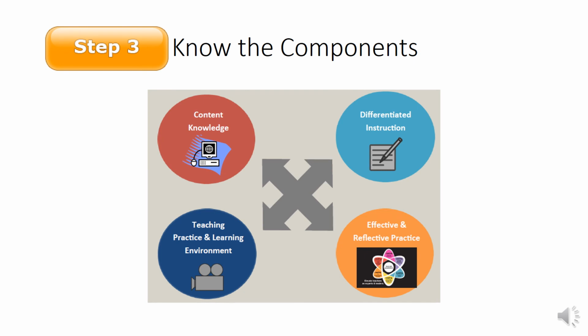Step 3. Know the components. You must complete 4 components to become board certified. While these components are numbered, they can be completed in any order and any combination. Component 1 assesses content knowledge. It is a computer-based assessment that you will complete at a testing center. The assessment includes 45 multiple-choice questions and 3 constructed response items.